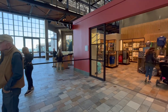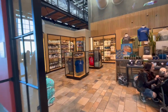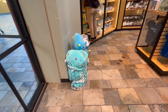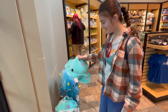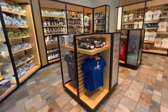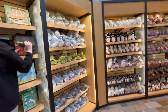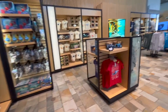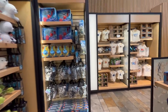We can walk through the gift shop. You want to walk through the gift shop? Exactly, so exactly what they wanted us to do. It looks like they've got some really cute stuffed animals. Oh, he's cute, maybe on the way out. And they've got shirts, toys, books, lots and lots of stuffed animals. Lots of different merchandise.